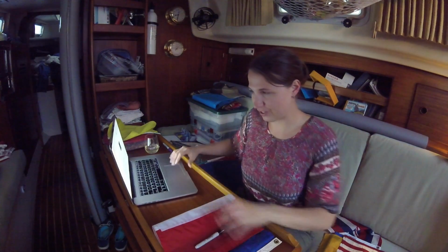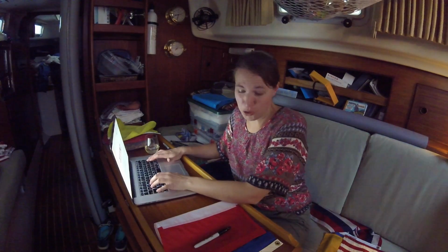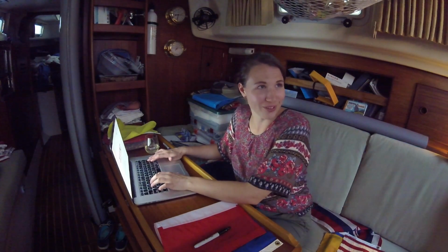France. Not sure if France is part of the South Pacific. French Polynesia has their own flag. They do not fly the French flag.